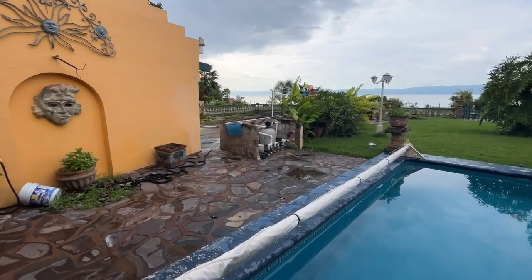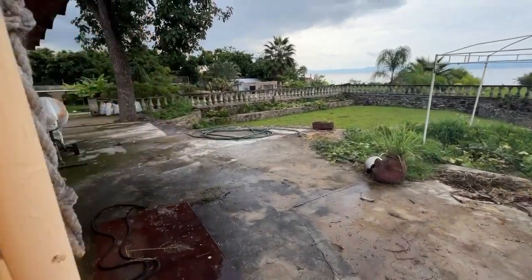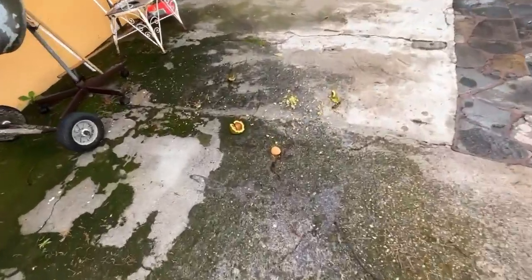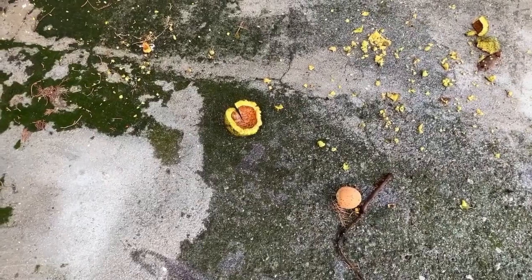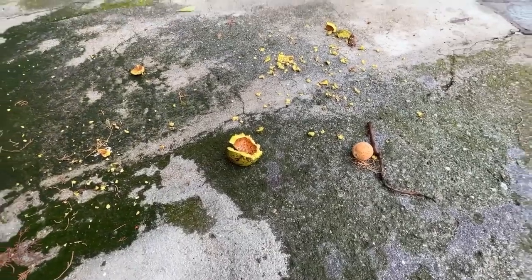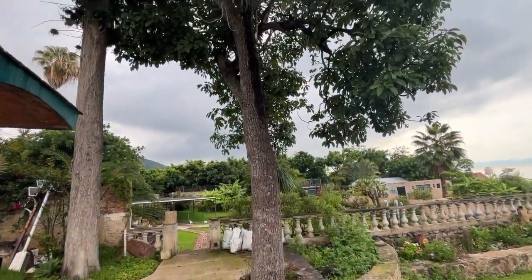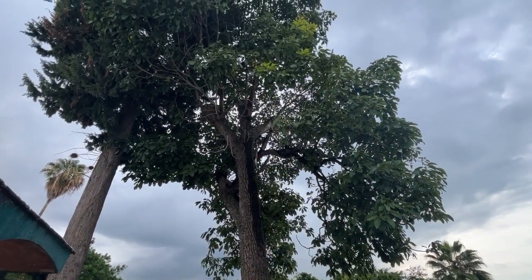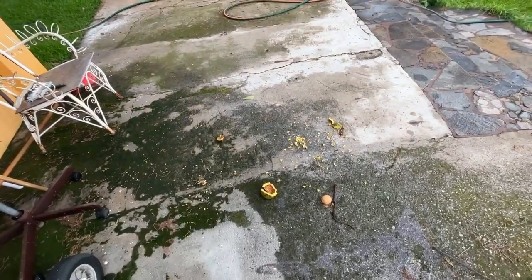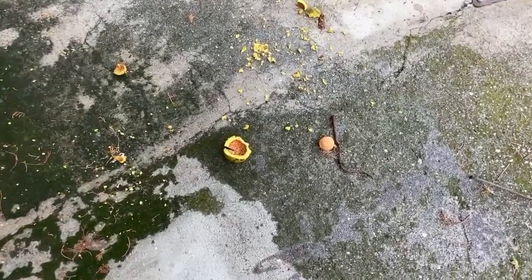I wanted to take you around the corner here, show you that somebody stole something from me last night. We're going around here to the scene of the crime. Right there, a skunk stole my avocado. This is one of my avocado trees, and it has huge avocados up there. And they fall down, and I pick them up and take them in the house. But last night, the skunk got to it first.